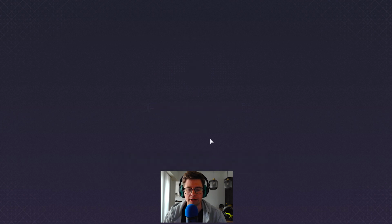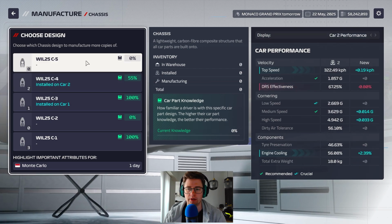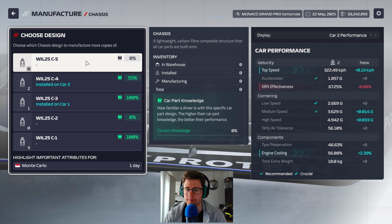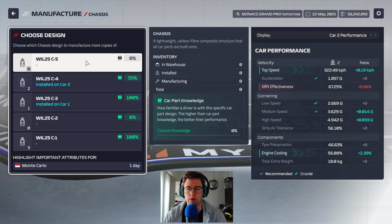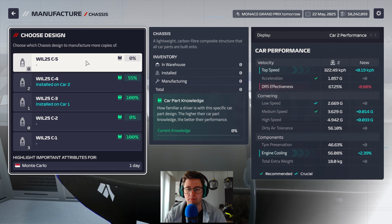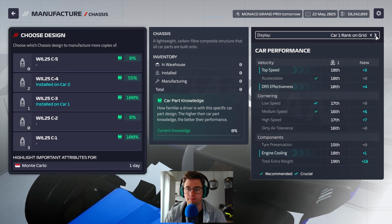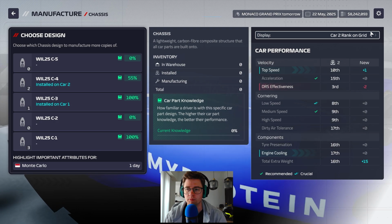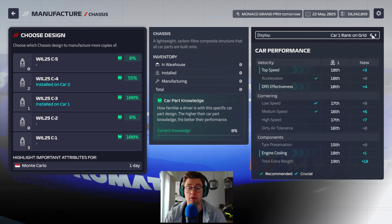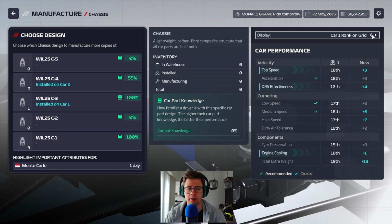We're going to take a look at the manufacturing cost here. Chassis 2, but chassis 3 is quite a bit of an upgrade. So chassis 3 top speed goes up by 0.19 kph, which obviously isn't much. DRS effectiveness though goes down by 0.80%, which again in the large scheme of things probably doesn't matter much. But the big thing here, the medium speed and high speed goes up by quite a bit. I don't know if we actually go up a rank. No, we don't, but it should bring us closer to that top 4 again. So we can fight again with maybe Ferrari or Mercedes. Maybe not Red Bull or McLaren, but yeah, we'll see.